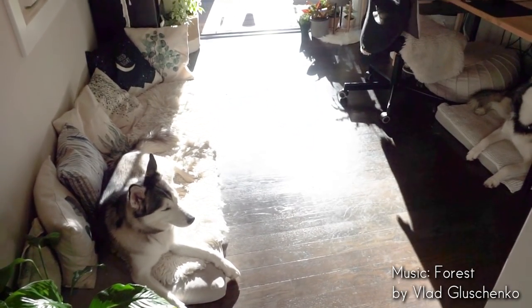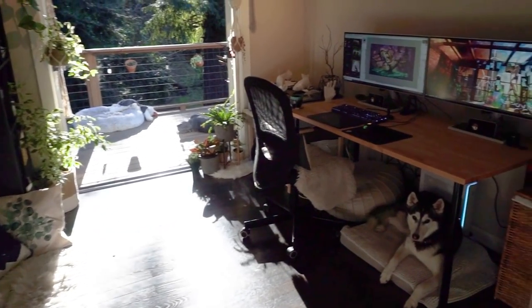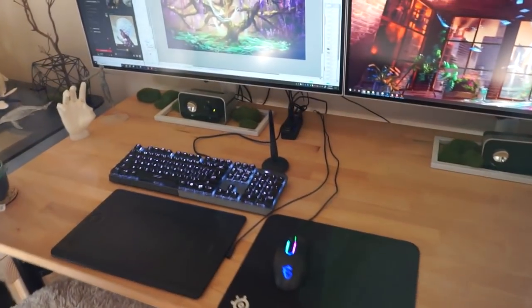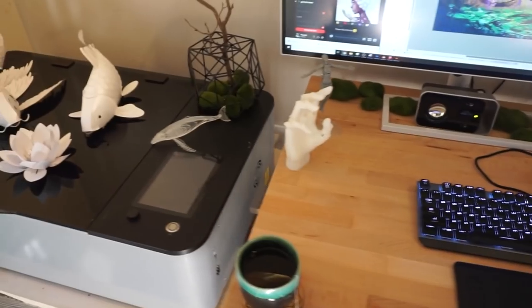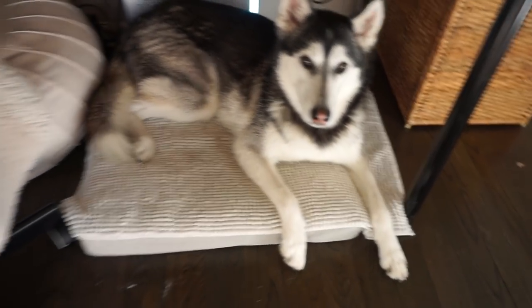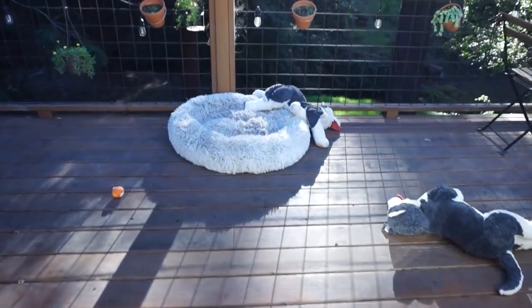This is my office. It has everything I need, such as my desk with my tablet and monitors, my laser cutter, my bookshelf, this dog bed, this other dog bed, and more dog beds.